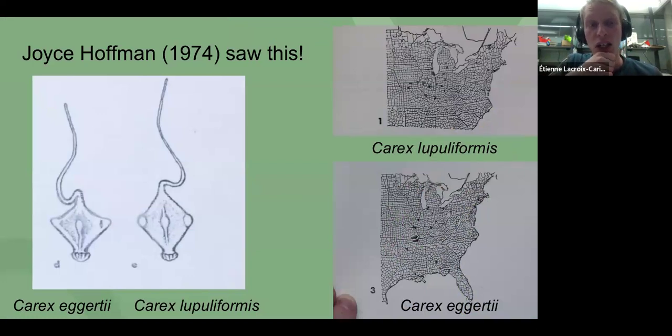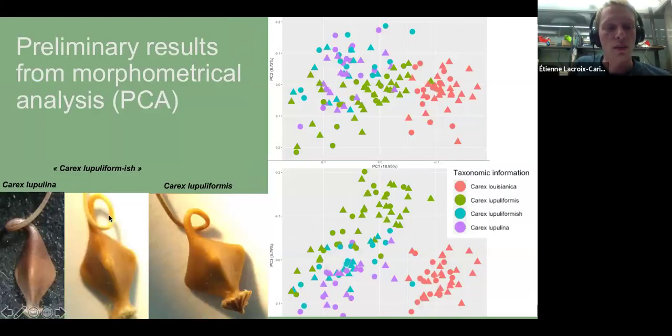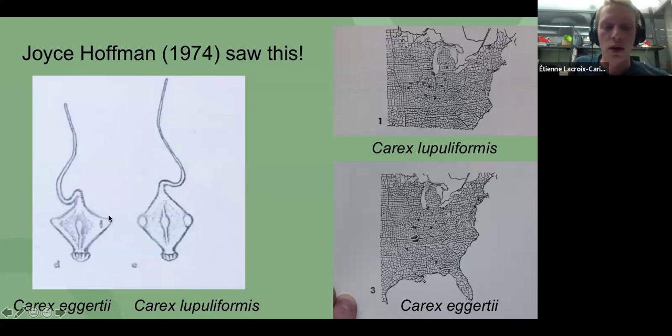And back in her days, DNA wasn't even a thing, so she saw those differences based purely on morphology, and she also created a small distribution map. Basically, the Carex that I call egertii, the one that's found in southern Ontario, is the most common of the two, and it's quite widespread in the southern United States, in southern New England, like in Connecticut, and also in southern Ontario.